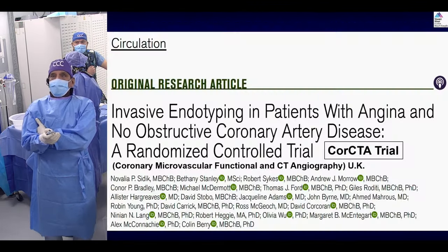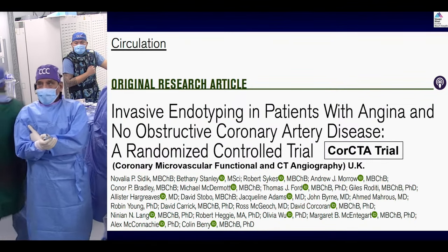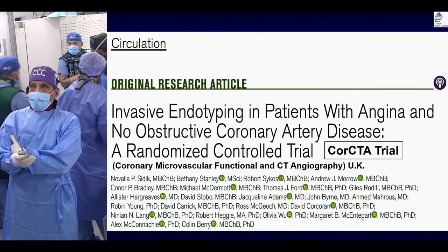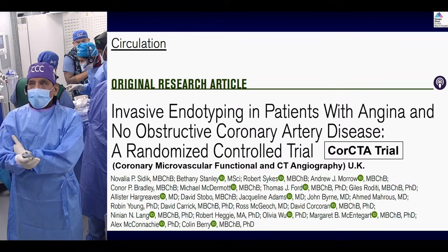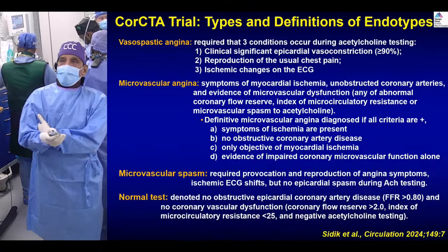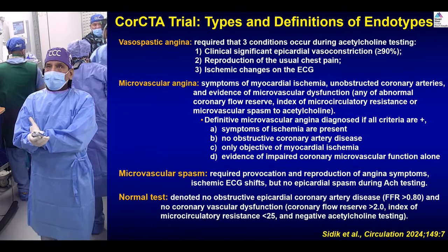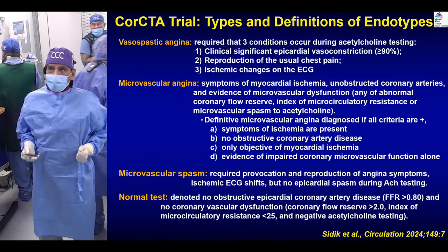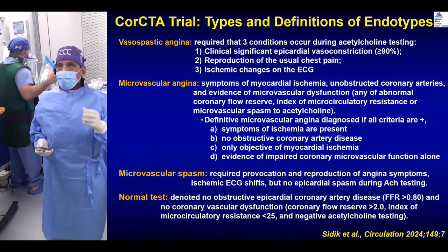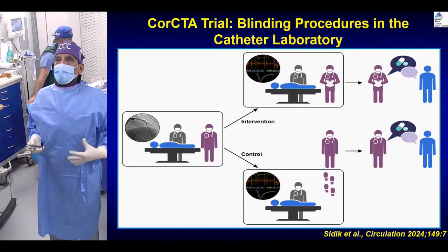So basically, let's go to the CORE CTA trial. Remember, we are talking about microvascular angina, microvascular assessment: invasive endotyping in patients with angina and ANOCA, non-obstructive coronary disease. The CORE CTA trial is from Sweden, funded by the UK. Remember the 4 phenotypes we had worked through: vasospastic angina, microvascular angina, microvascular spasm, and finally normal tests. All require FFR, IFR, and giving acetylcholine to come up with the strategy.